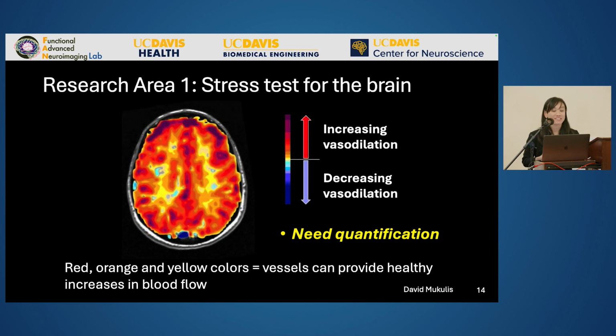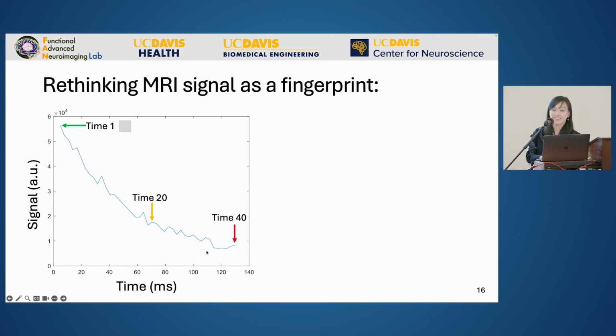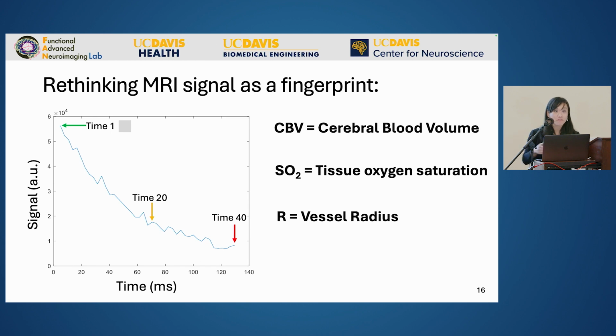And the way in our lab, as engineers that we are, that we are trying to measure this is to rethink MRI as not just these pretty, qualitative pictures, but thinking of it as a fingerprint. If you take one part of the brain and look at it across different time points, what we call echoes in MR, we can build a signal curve that looks like this over time. This is what we can measure on the MRI machine over time. And we're going to call this a fingerprint and try to get from the fingerprint information about your brain vessel health.